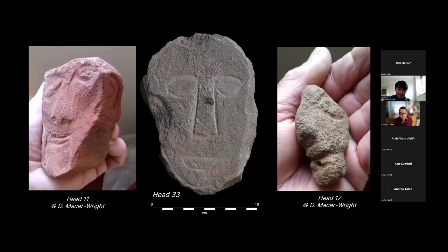The method of the depiction of the heads varies enormously. We have those depicted more in the round, such as head 11 here, where the ear is clearly on the far edge. There's also a little bit of hairstyle remaining. Unfortunately, the damage over the rest of the head means we can't identify the hairstyle particularly well on this example. But it suggests that stone heads like this were not necessarily meant to be seen from one perspective, but potentially were meant to be seen in the round or even potentially handled and turned.